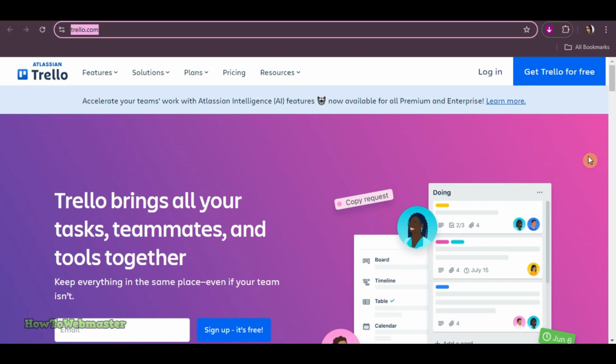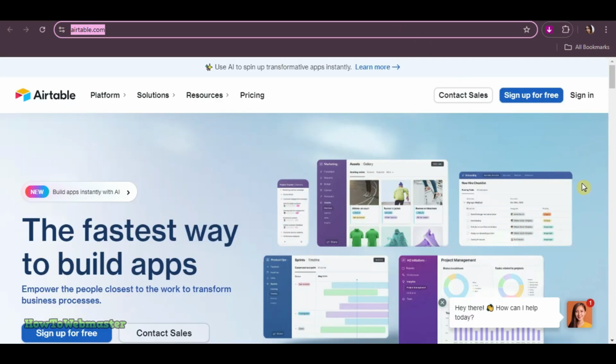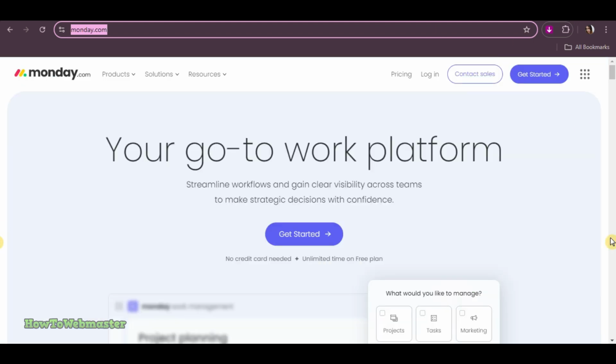Looking for a way to manage your projects without spending a fortune? In today's video, we will be comparing the top 3 free project tracking tools.